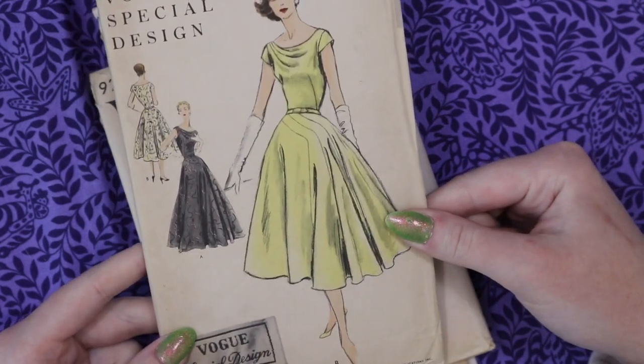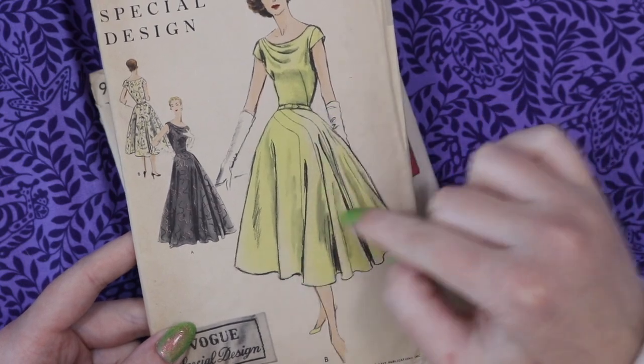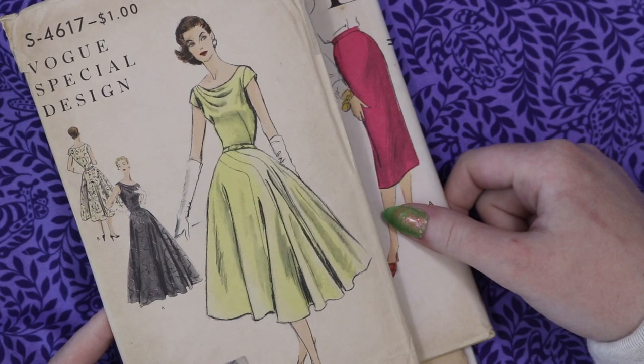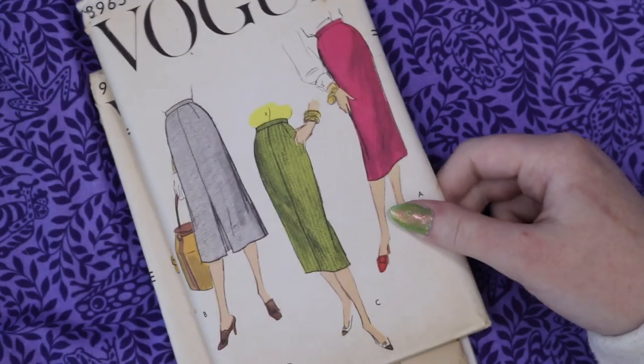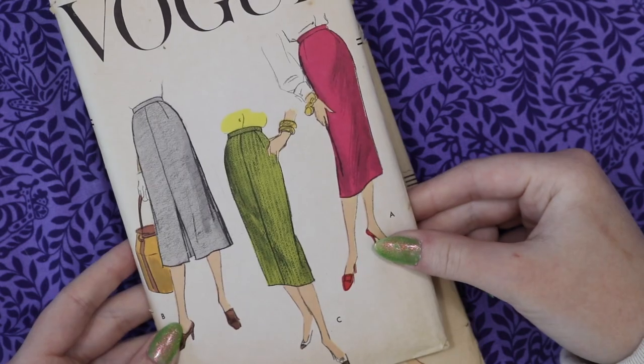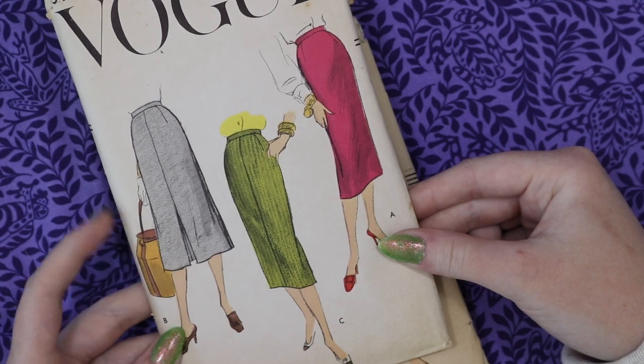This is a hopefully factory folded, beautiful special design pattern with this amazing sort of asymmetrical seaming and this draped neckline. It's probably my top 10 favorite patterns I've ever come across. But I'm not keeping it because it would be a pain to alter all of those pieces to fit me. This has probably been used. It is just a pencil skirt pattern with an optional kick pleat from 1957.